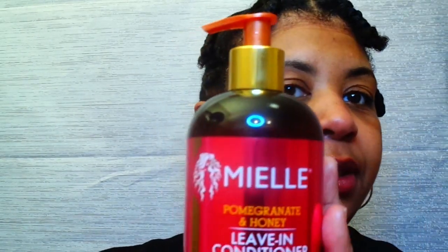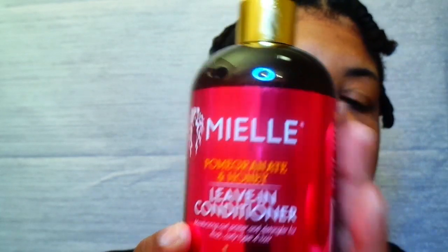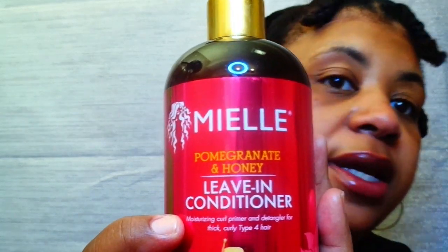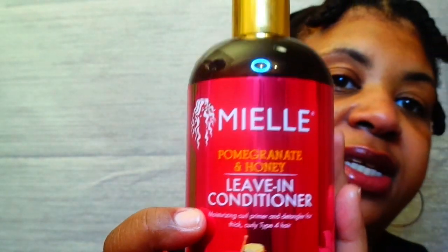Okay? So, I love this stuff. This is the Miel. It's a leave-in conditioner, and it's pomegranate and honey. And I use this, and I want to make sure it's clear. Yes, it is clear. I use this for moisture and hydration. And it really works. It really works.